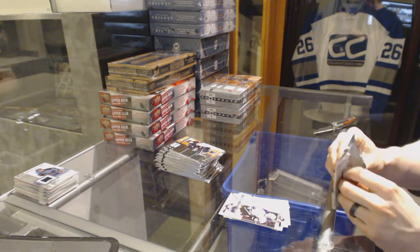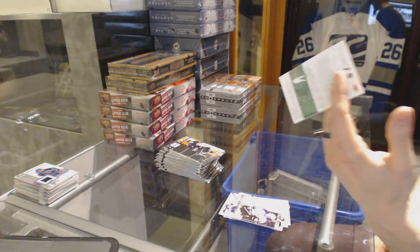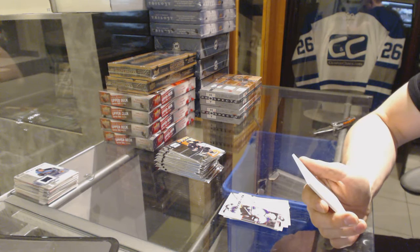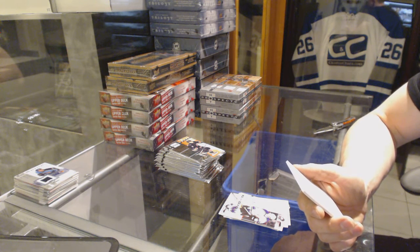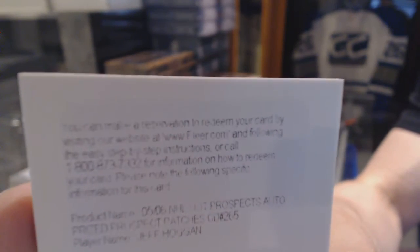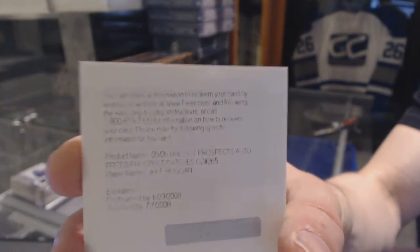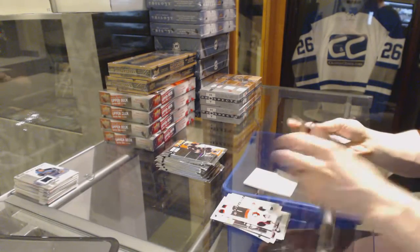Oh, damn it, all the bloody hell. Well, it's a patch. I'm going to go for it now because even though there were very, very few in the set, we hit one. And we've got a redemption for a prize prospects rookie patch auto numbered to 349 for the St. Louis Blues, Jeff Hogan. Well, the good news is it's Jeff Hogan, so not that big of a, oh no, we're not going to get it, but still sucking.